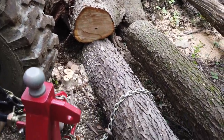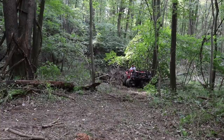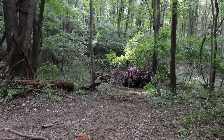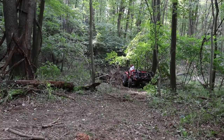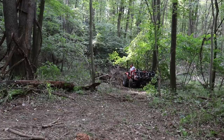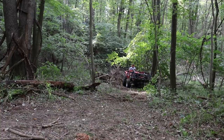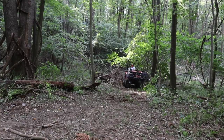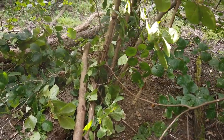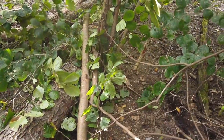All right, the stump's sitting on a little bit, but I should be able to get it out of here, I think. Let's see. It's the first of two. Have to cut these out of here. What's happening is I'm kind of pulling on this side and they're catching on this. I think if I get these out of here, yeah, that should work.